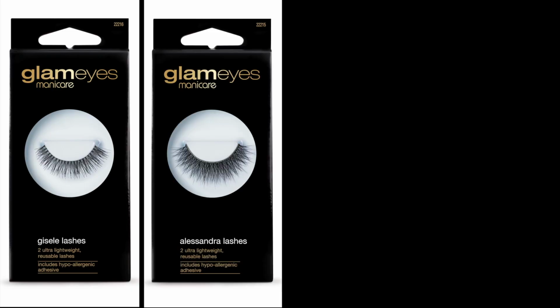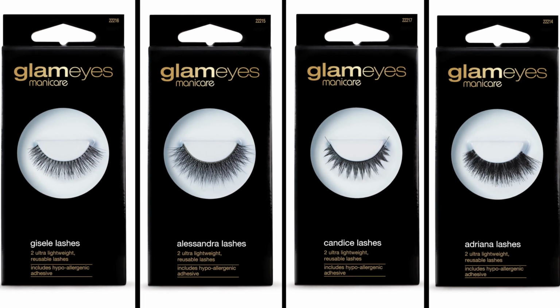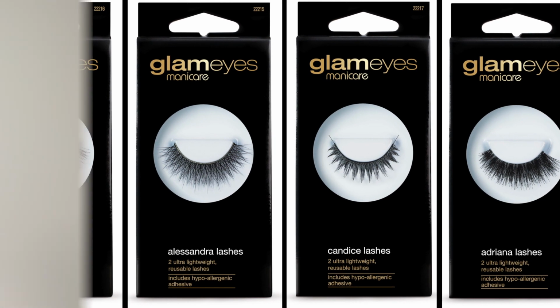Glam by Manicare offers a range of lashes. You can create a naturally beautiful look, a glamorous look, and anything in between. The new lash styles are called Gisele, Alessandra, Candice, and Adriana. And they have a textured design that really helps them to blend in with your natural lashes. Let's start with the Gisele lashes.